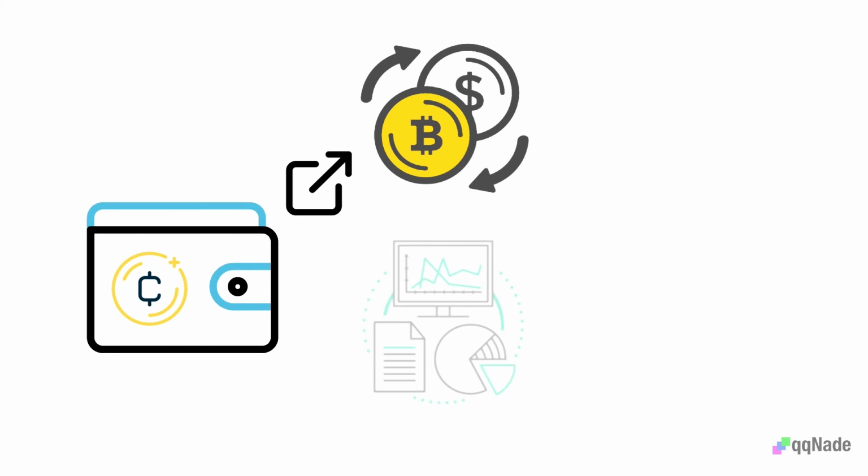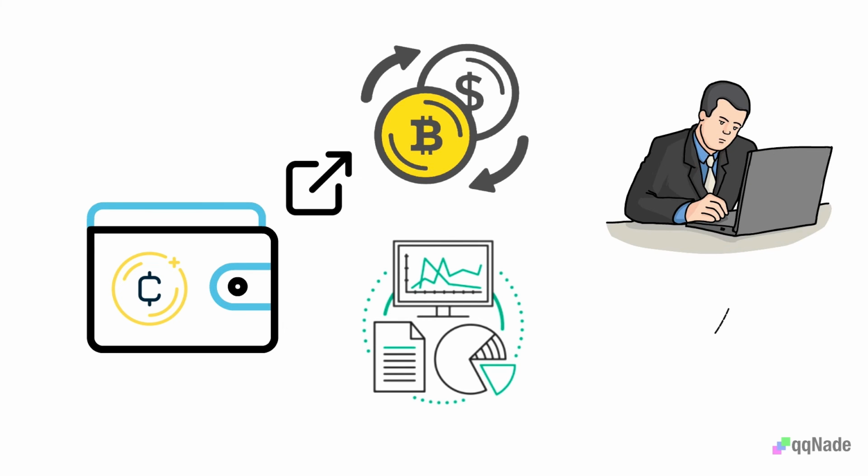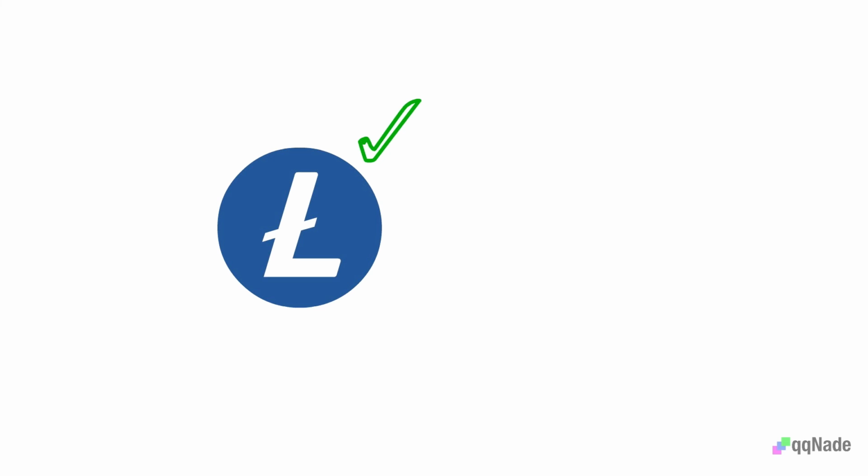Once you set up your wallet and link it to the crypto exchange of your choice, you can start trading. Mind you, it's always a great idea to talk to a financial expert before making any investments. Litecoin looks like a great project, and indeed it is. But there are a few valid concerns.